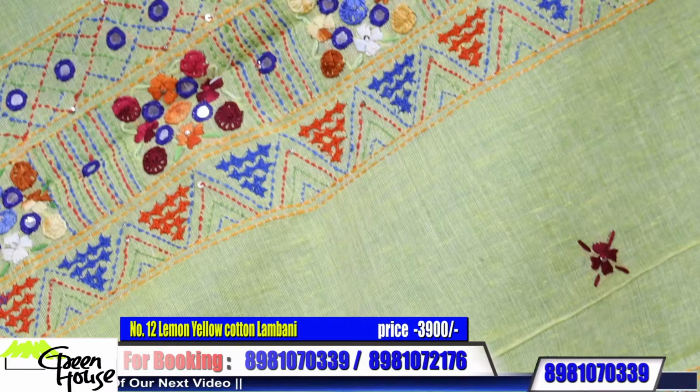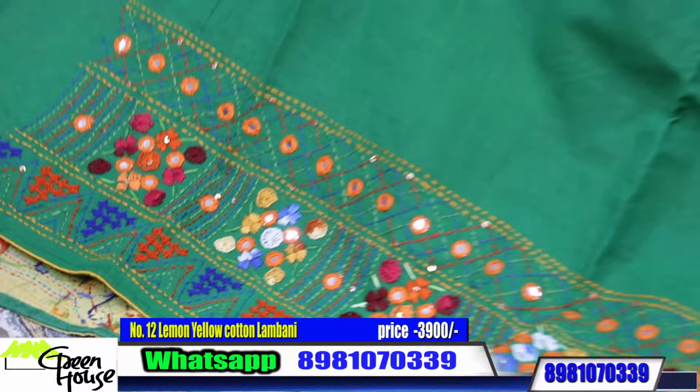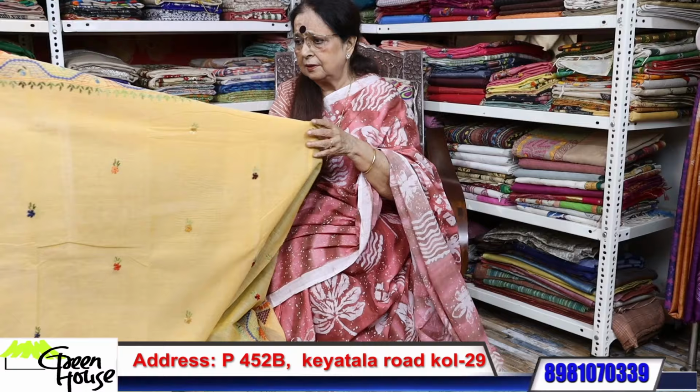And the blouse piece, pure cotton and very gorgeous one with the border for your sleeves, for the back, whatever, wherever you want to put, you can use these borders. 3900 please, 3900 dear friends, 3900 for these pure cottons.